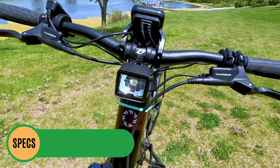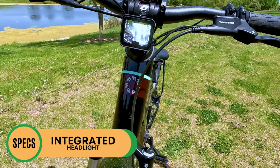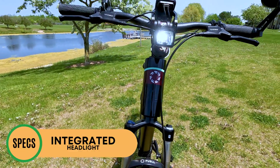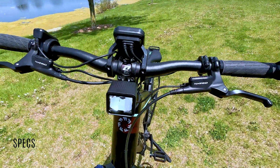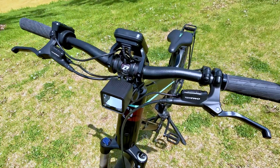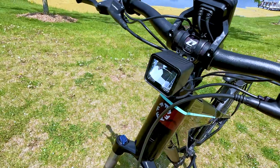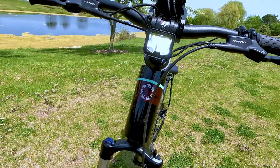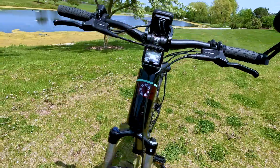Up front, we have an integrated front headlight. Again, this being a commuter-oriented electric bike, they wanted to go with a super bright light. Again, this one also meets the regulations in the EU. And one thing unique about this front headlight is it does have a high and low beam, which is going to be a little bit difficult to show off in the daylight.